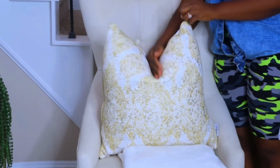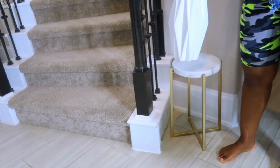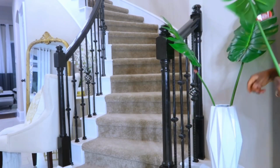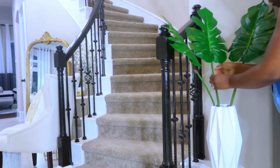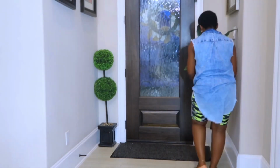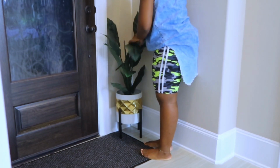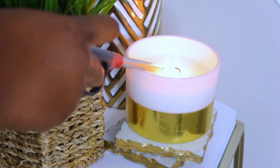Then I'm going in with this side table again and a white vase and greenery. I love greenery. If you've been watching me for a while now, you know greenery brings in that touch, brings in that natural feeling to your space. And yes, for that space, that is all I have. But then by the door I just want something that if you just walk into the house without looking left and right, you're just going to see something on the side that wows you.